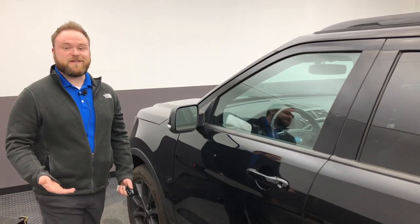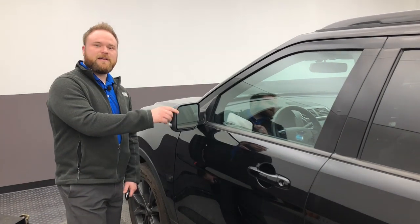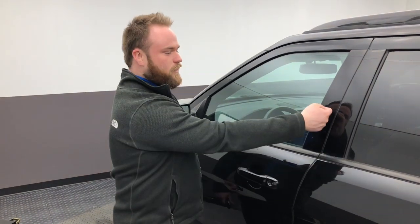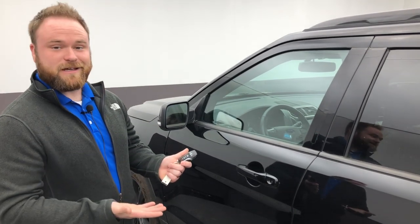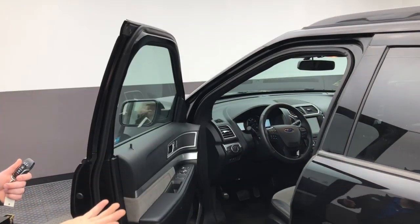So one of the nice safety features that this has that is not standard is the blind spot monitoring system in the side mirror here. And then a convenient feature, obviously the Fords have always had the door code for times that you don't have your key or if your key is locked in your vehicle. Plus the key, speaking of which, is the intelligent access to have access in and out, hands-free.